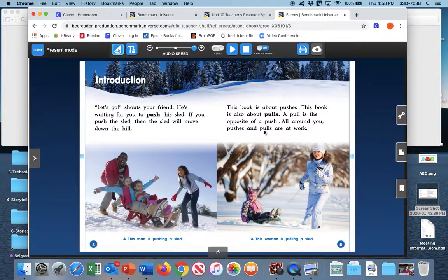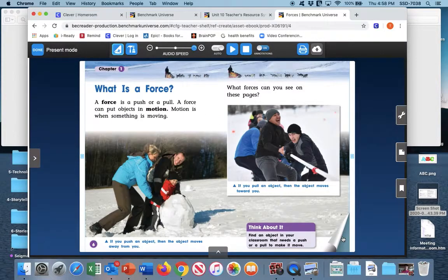Then we see here, pull. Looking at the photo, we see somebody showing an example of pulling. This woman is pulling a sled. So she is pulling the object towards her. So these are two examples of the force and motion of push and pull. Now we're going to take a look at pages 6 and 7.